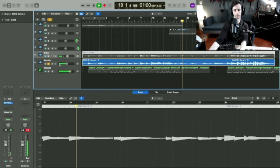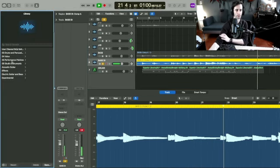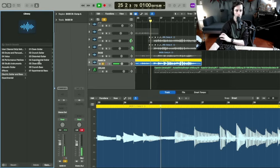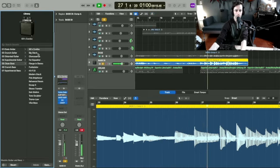Bass amp sound. Now I have the DI that I could do a different thing with. Sometimes it's cool to go through the presets that are just built into this thing. Where are they? Put that in your mouth, Rick. It's the microphone. Clean bass. Do any of these sound cool?